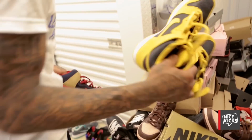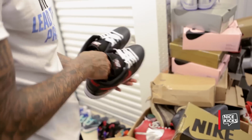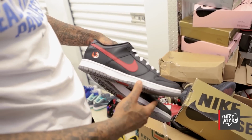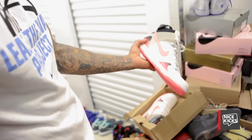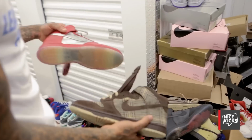A lot of colorways for sure. Probably more dunks than anything I got. These right here with the polka dots on the bottom. I forgot the name of these, but it has something to do with the shrimp and all that, so this is definitely bomb. These right here. These are probably the best pair I have right here. These are super dope. All different flavors of dunks.